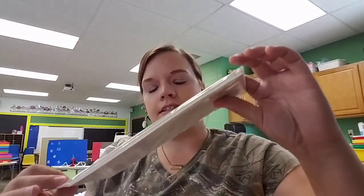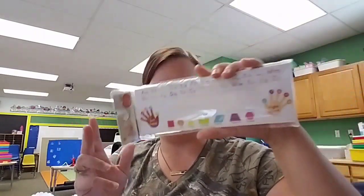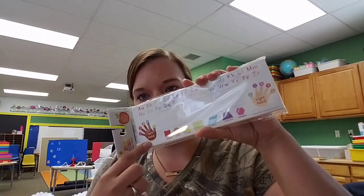I did finally get these, and I had to go to two different stores to get one. Each store had one, so I've been looking for these as well. I like that these have the letters, they have the shapes, and they have the left hand, right hand, plus the numbers on the fingers. And I like that the hands have a brown hand along with a peach-colored skin hand, just to make sure everyone is equally represented. I like that.